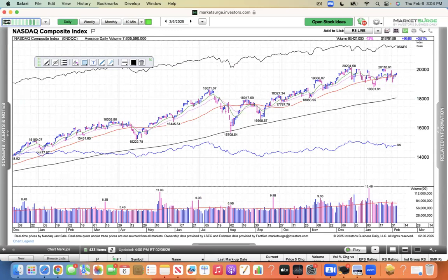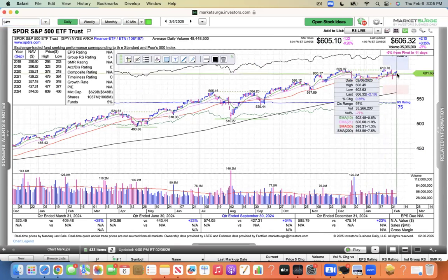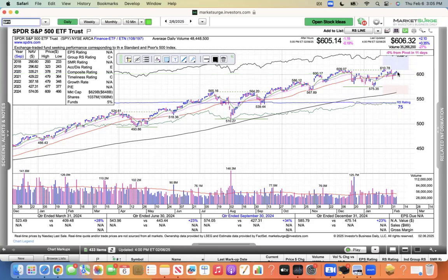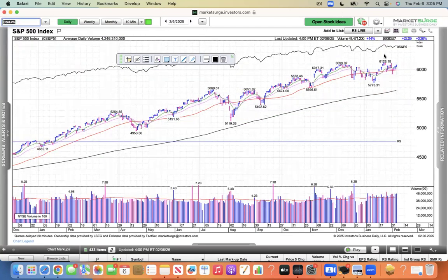I'm going to go to the SPY here. SPY is looking healthy as well. You can see it's still in the sideways chop. Pattern rec is picking up this flat base that the SPY is currently in. This one closed 1.3% above the 50 and 1% above the 21, so a little stronger than the Nasdaq in terms of moving average. Still has to take out that 610.78. Or if you want to take a look at the S&P 500 index and not the SPY, that would be 6,128. Today it closes 6,083. So not too far away for the S&P 500. So the S&P 500 looks real strong.